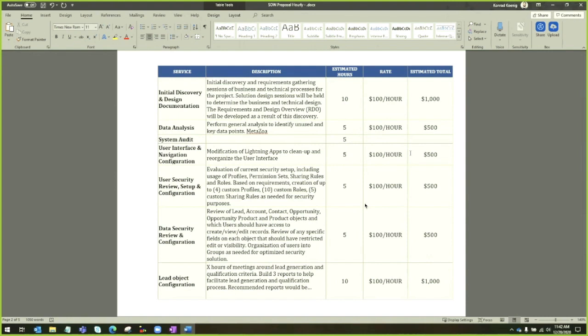Mm-hmm. But at the same time, I think people like options, and what I would do is supply them with this one, your standard professional implementation, and say, hey, I understand if this isn't in budget or you're not sure you want to lean into Salesforce quite this hard at this time. Here's the Kickstart guide if you'd rather go in this direction, and this is why it's a little different. You're just setting expectations up front. This is what you're going to get. This is what you should expect.